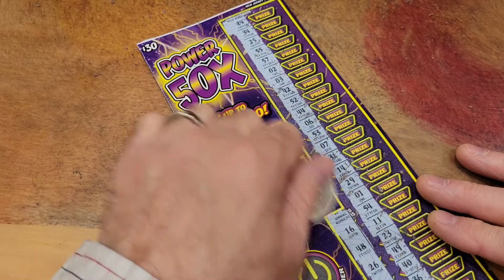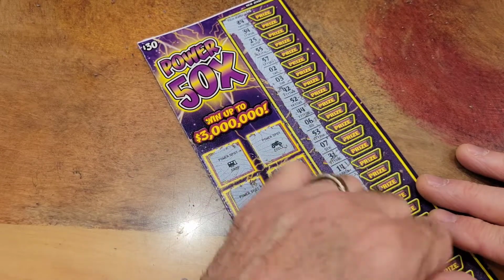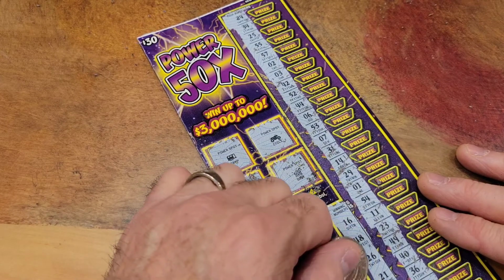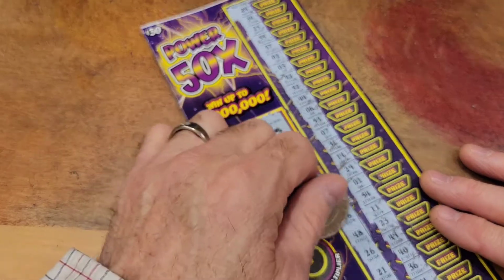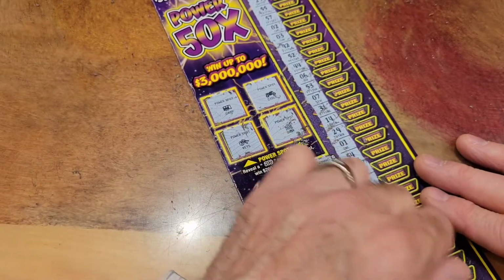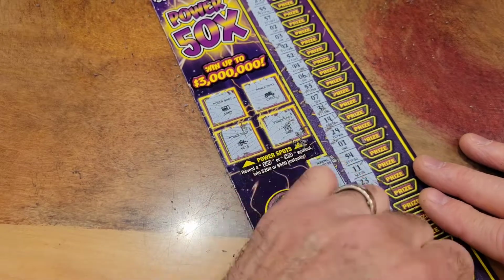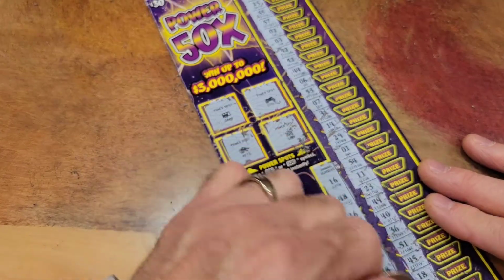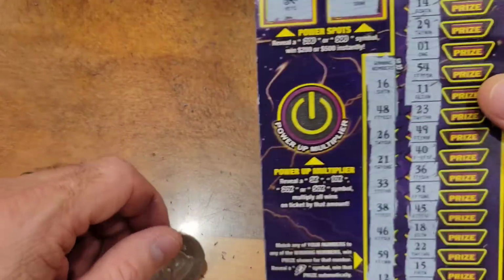18, we've got 16, 12, 22, we have 28, 21 and 26, 15, we have 16 and 12, 43, we have 48 and 46, last number, 19, we have 12 and 16. So this one is not a winner. Not a winner on this.